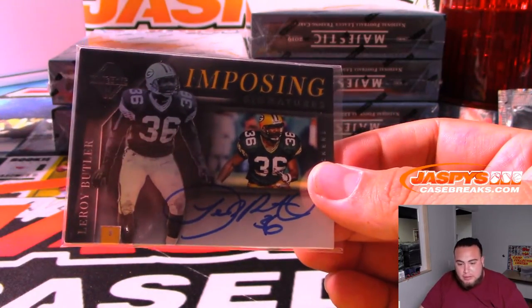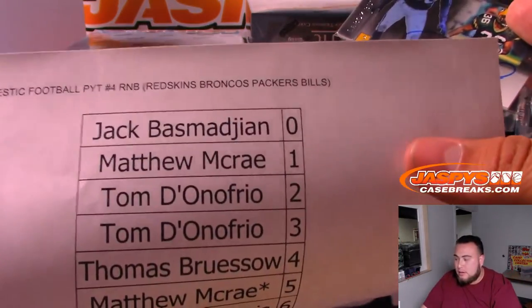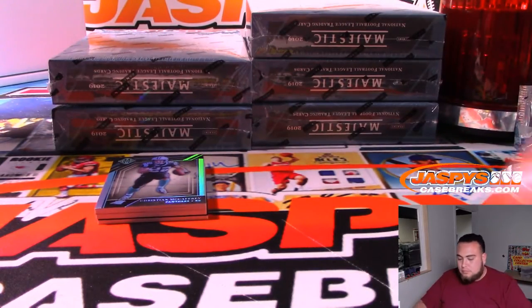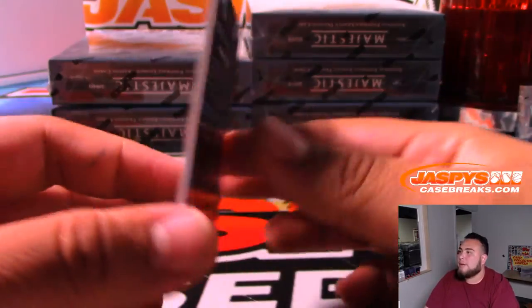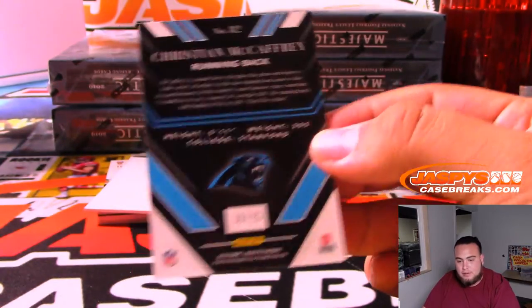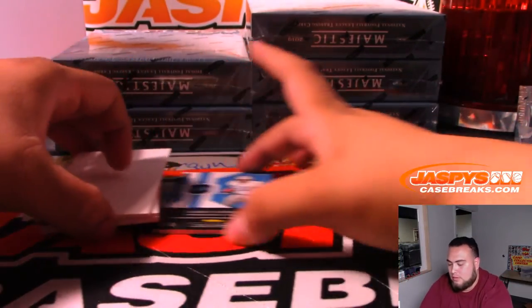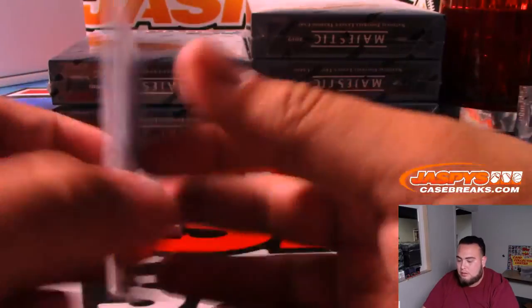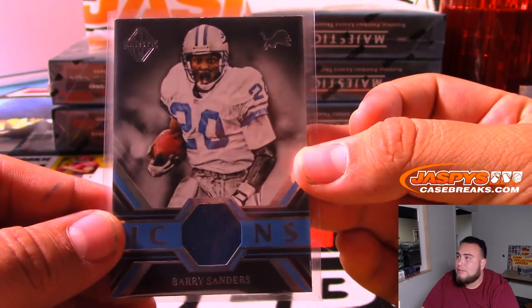And I think that's also a team random, random number block. That is part of this one right here. So, this one is, what did I say it was? 9. Jeffrey was spot 9. Alrighty. Christian McCaffrey for the Panthers. 16 of 25. That was last spot mojo, Travis. Hopefully a little bit more for you, buddy, but there you go. Barry Sanders for the Lions. Icons relic. That is 11 of 49. That'll be Detroit Lions, Travis as well.